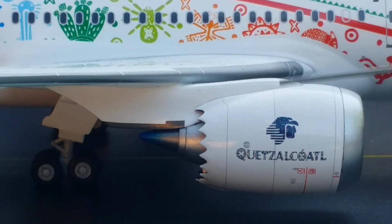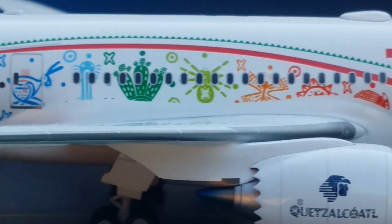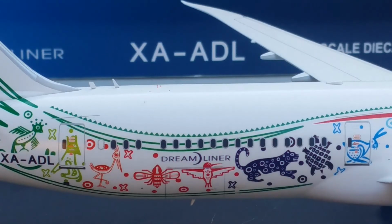Now you're looking at the GEnx engines here, very detailed there. You see the Aeromexico logo, the Quetzalcoatl name right here, and you see the indigenous symbols right here, the middle part of the aircraft there, as well as the bogie gears here on the starboard side. And now you're looking at the flex wingtips here on the starboard side, featuring the green navigation light right there as well. Okay. All right.